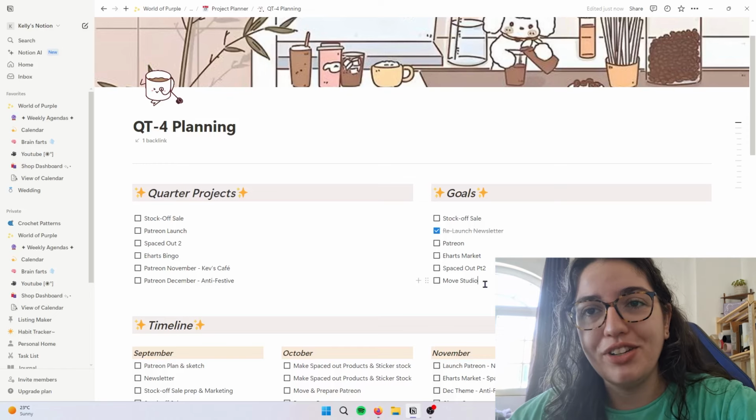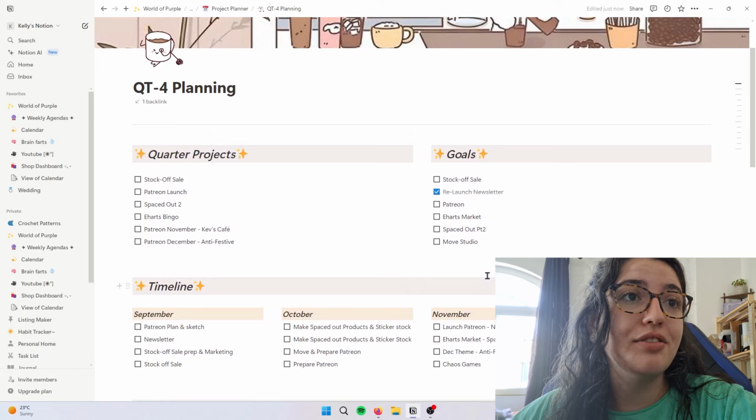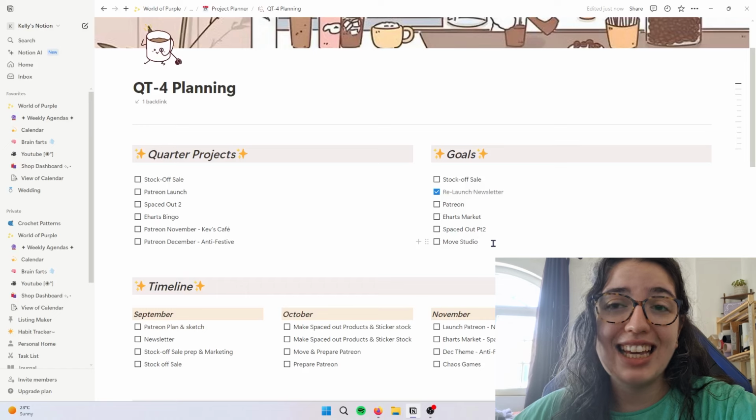Then we have Move Studio. We're still figuring out when that will be, but it will be happening in the next 2 months.